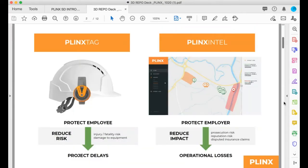So our system consists of two core products, I suppose. Firstly, there are PLINX tags, which are physical hardware devices that are deployed around the construction environment. The goal of using these products is to protect the employee. So they're an early warning system that reduces the risk of injury or fatality or damage to equipment. And the goal of this is to reduce project delays as a risk of health and safety issues.